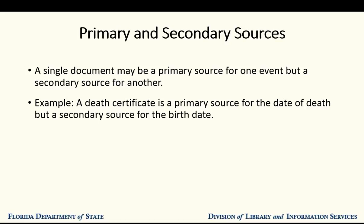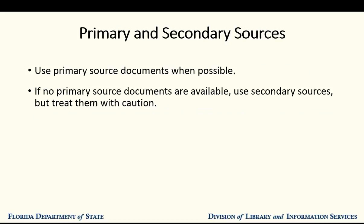So the person reporting it, somebody who dies as an elderly person, there's probably not going to be anybody around who can report exactly on the birth date. That makes it a secondary source. So whenever possible, use a primary source document because that is usually the most reliable. That's a fairly good standard to go with: use the document that was created at the time of the event.